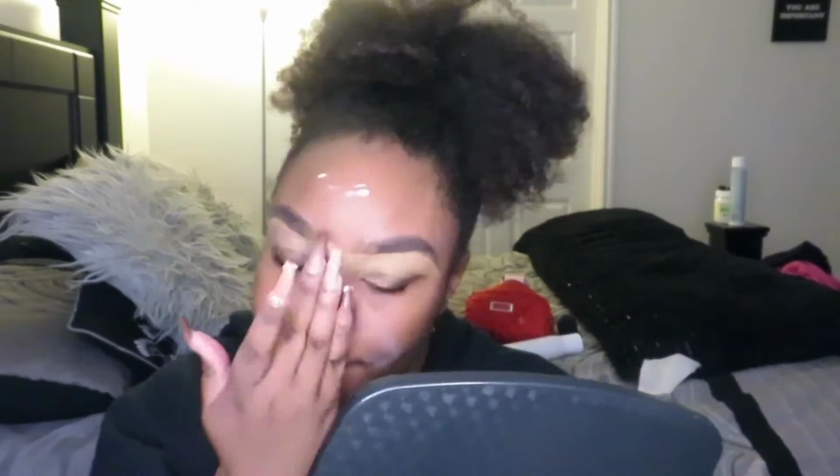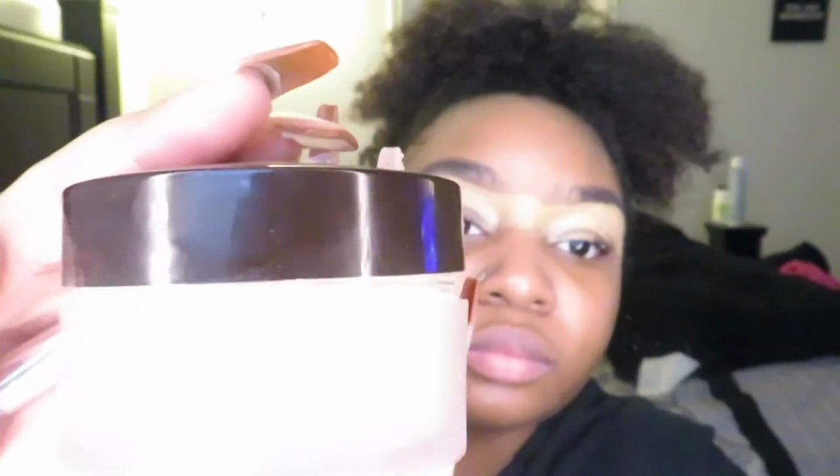Okay, so first I'm going to start by using my Bobbi Brown moisturizer to moisturize my face. So I seen this trend on TikTok where everybody uses their setting powder to set first before they put their foundation on. So I decided I was going to try it out today.